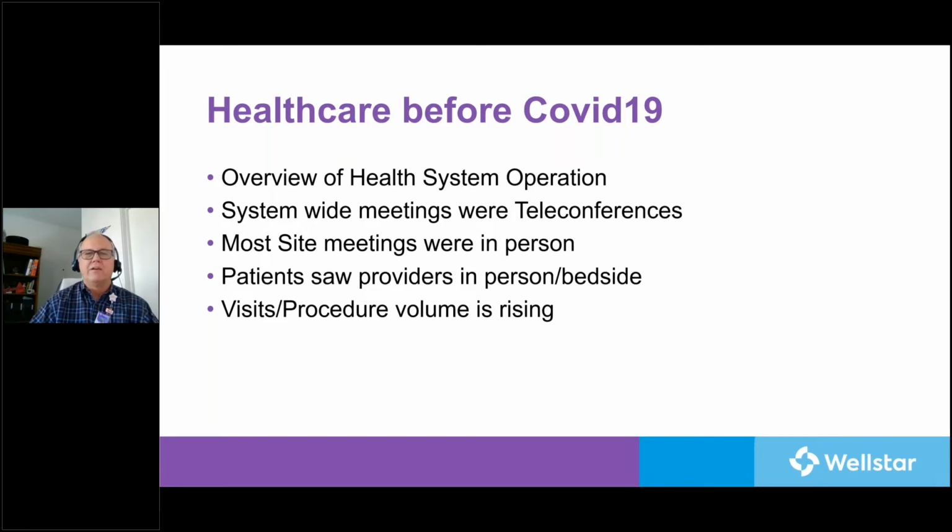Okay, before COVID hit, I'm just going to give you a little overview of how the health system worked. And I have some workflow diagrams to help you visualize. We used to have system-wide meetings, and they were teleconferences. That's only when we had the whole health system involved, representatives from all 11 hospitals, and so forth. We would do those on teleconferences because we have so many miles between some of our hospitals. We have hospitals not only in Atlanta, but in Griffin and LaGrange and Alpharetta, north, south, east, and west of the city. So it wasn't practical to have in-person meetings with everyone.